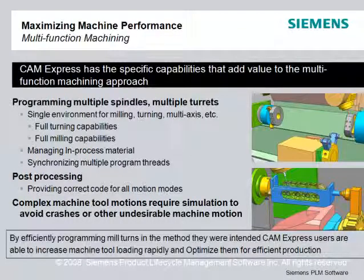Multifunction machines are the latest advance in turning centers and mill turns. These machines get more done in fewer setups. They often perform multiple cuts simultaneously, bringing the advantages of transfer line to the more general machining center. They often combine milling and turning functions in a variety of configurations. These specialized machines must be carefully programmed to get the full benefit of their capabilities.